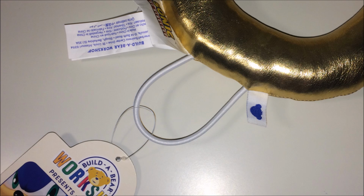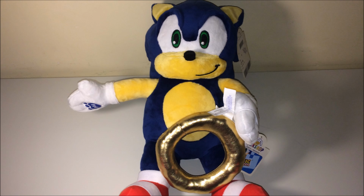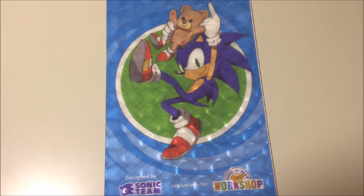The coolest thing about this ring is this. It's a strap that can go around the plush's hand, allowing Sonic to hold the ring. While he doesn't hold it perfectly, if you can get it to look right, it looks really cool. Interestingly, on the back of the tag attached to the ring, a price of $7 is listed. You can't buy this ring separately from the Sonic Online bundle, so maybe they were or are planning on releasing this separately?